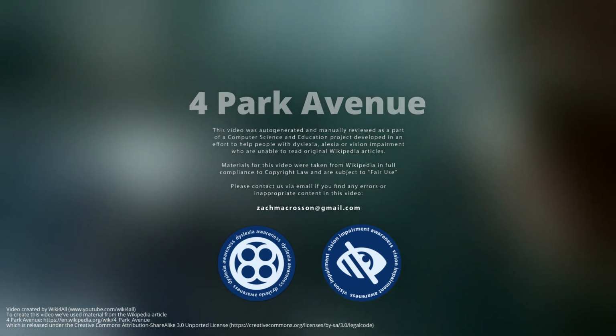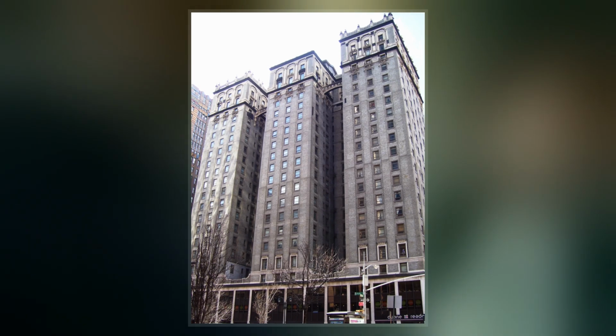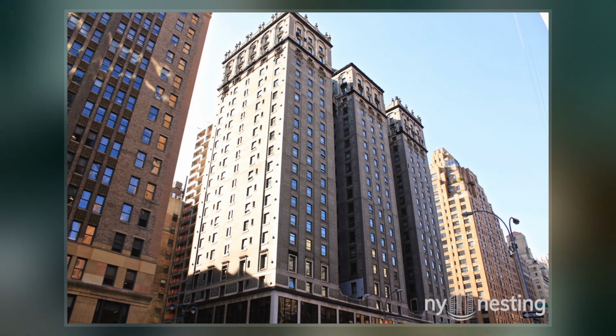4 Park Avenue is a 22-story building in the Murray Hill neighborhood of Manhattan in New York City. Designed by Warren and Wetmore, the structure was built for Alfred Gwynne Vanderbilt and opened in 1912 as a hotel. It is along the west side of Park Avenue between 33rd and 34th Streets.